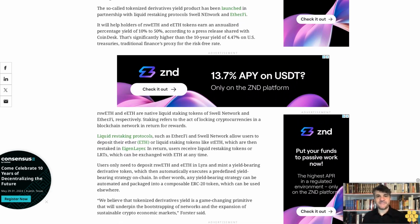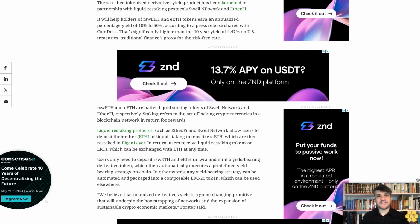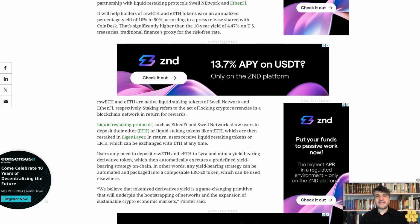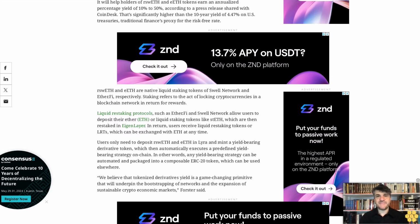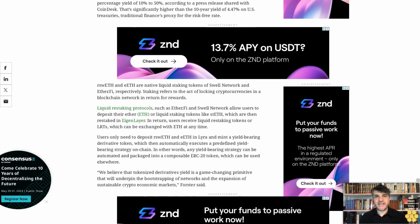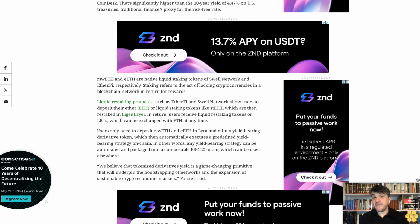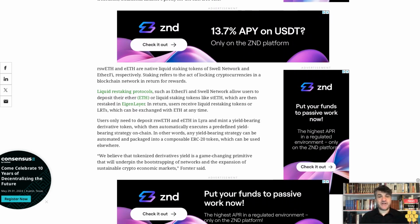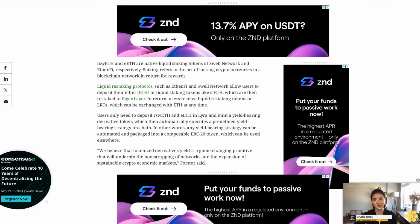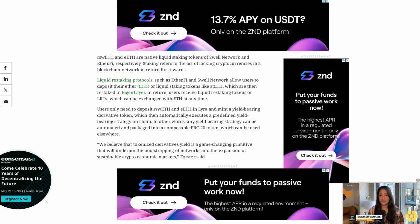Forster added the total value locked in the restaking protocols could double to $30 billion in the next 12 months, and Lyra stands out as the only protocol providing a new layer of derivatives yield for stakers and restakers. Initially, users can tokenize basis trade, a popular market-neutral strategy that seeks to profit from discrepancies in two markets. Lyra told CoinDesk that tokenized covered calls will be made available later.